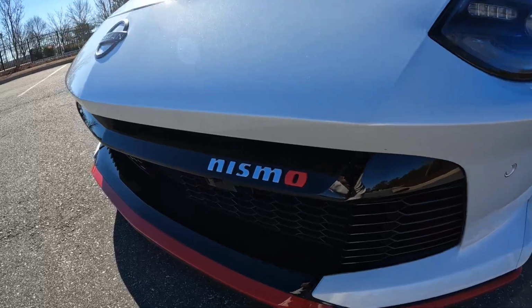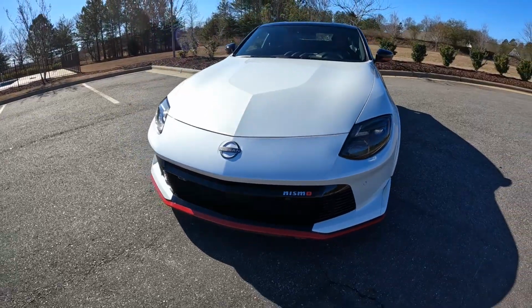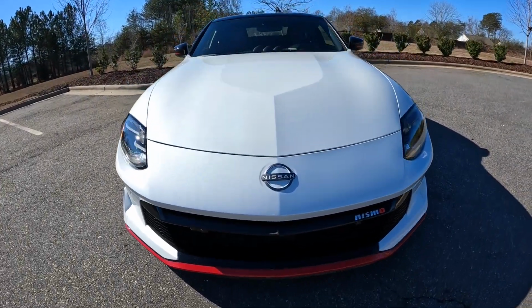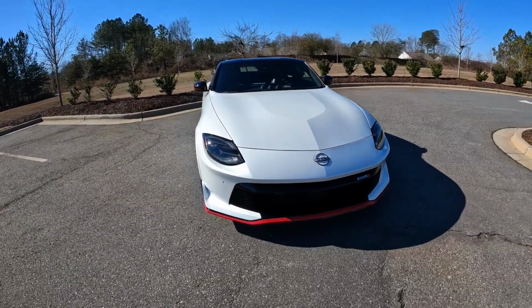Of course, you have that Nismo badge, all of your parking sensors, huge opening to provide a ton of cooling to the engine. This front end looks so sharp, so sporty, so much nicer than before. You can see a nice sharp line in the center, cutting to a Y shape, and you have that nice large hood. It's a gorgeous looking car, honestly.